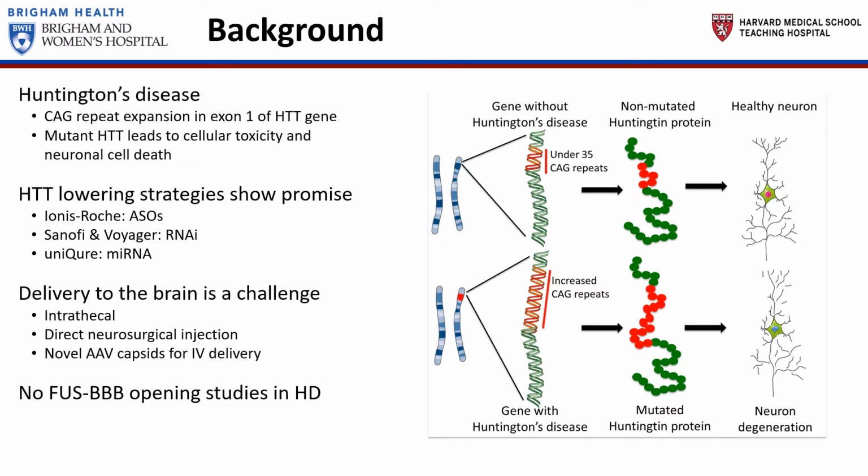Several gene therapy strategies aimed at treating this disease at its source by lowering the expression of the mutated HTT protein have shown promise, with several reaching clinical trials. However, delivery to the brain across the blood-brain barrier remains a major hurdle to success.